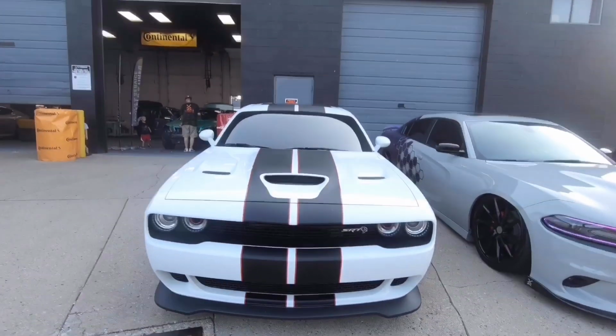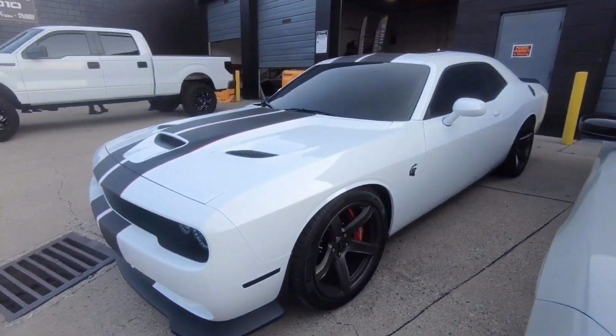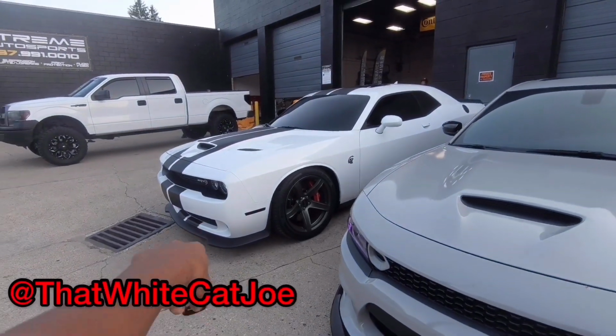So this is the Hellcat we're riding in, and he already picked me up. I said I was gonna show you guys when he picked me up and all that, but we basically just hurried up and hopped in the car so we can come back here and meet everybody else. We're actually kind of early still, so I'm gonna show you some of the other cars that are here. But you see, that's the Hellcat we're riding in.